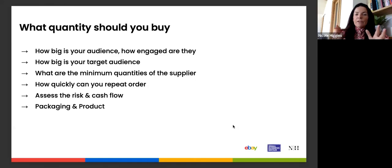It will vary as well depending on what your minimum quantity is by the supplier, and how quickly you can repeat an order. If you can repeat an order in 2 weeks, then you don't need to be holding all of your money in stock. So what you really need to do is assess the risk and the cash flow of the business.